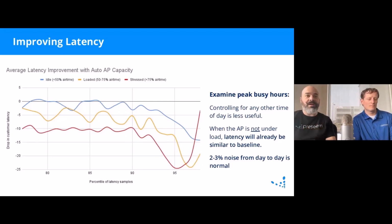Now, remember, most of the time the AP is going to be idle, so the amount of difference you see is going to be small in terms of the total number of packets. Where you really care about it is when that AP is busy and you're passing a lot of packets.